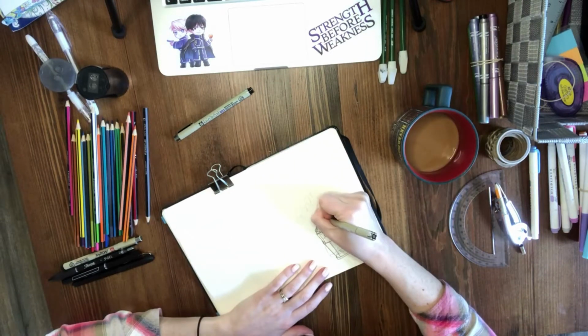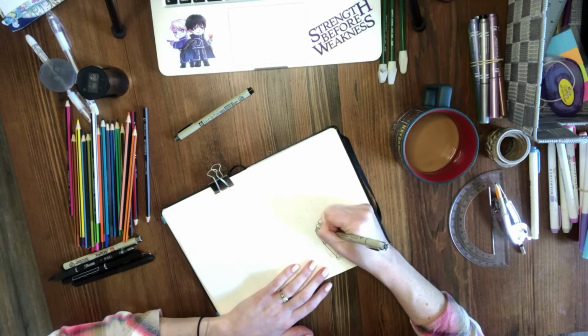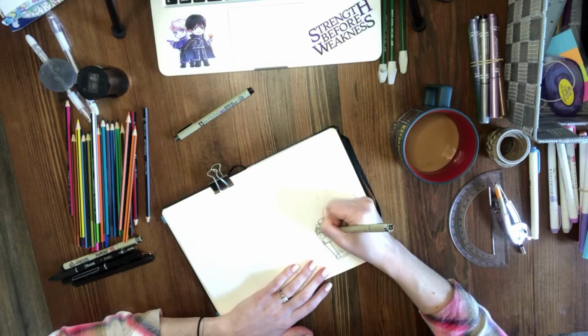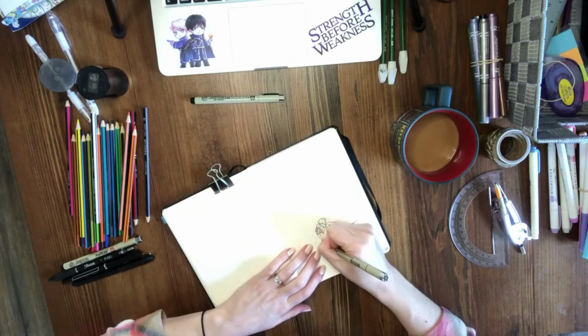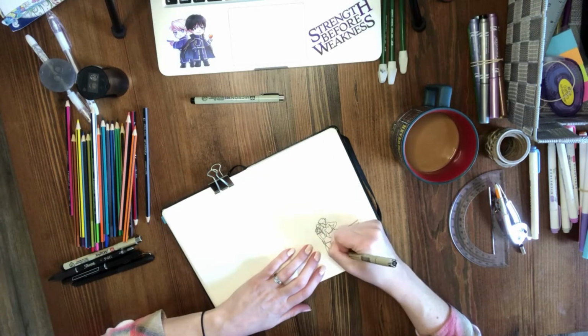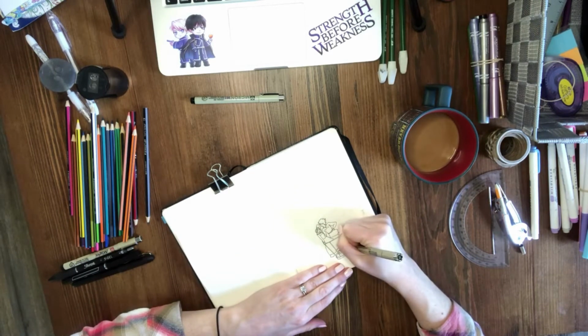As a caveat, I actually did not draw this freehand. I do freehand some of the drawings I have for this month, but this one is not one of them because it's a little complicated. And yeah, I did a tracing technique, which I'll show you toward the end how I did, but it's a little bit different. I got it from someone else.